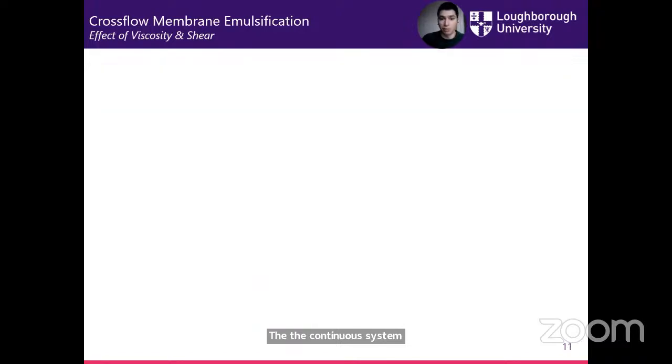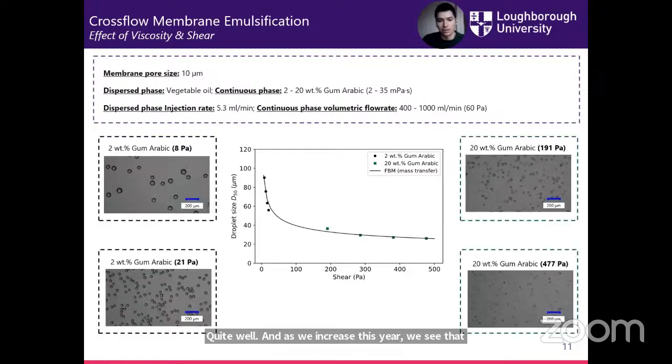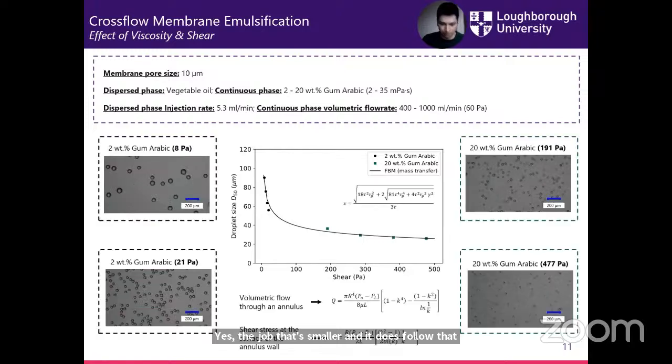We can express this continuous phase flow rate as shear, and we can see that it follows our force balance model quite well. As we increase the shear, we see that yes, the droplets are smaller, and it follows that trend quite nicely. We calculate the shear from these two equations down here. If you have more questions about that later, I'm happy to respond.